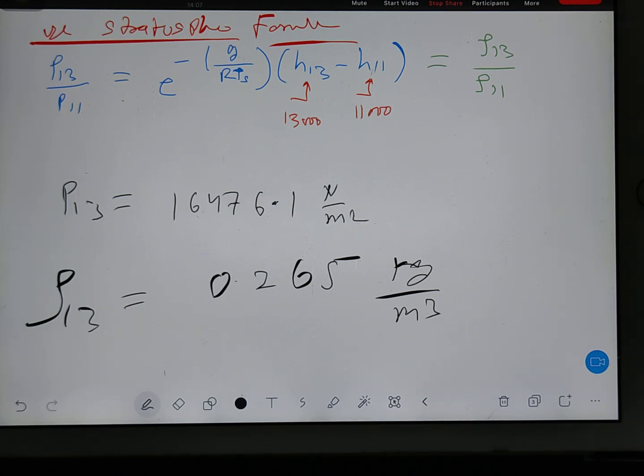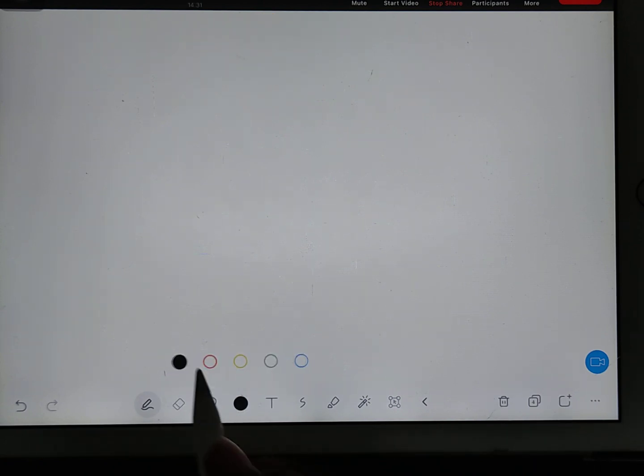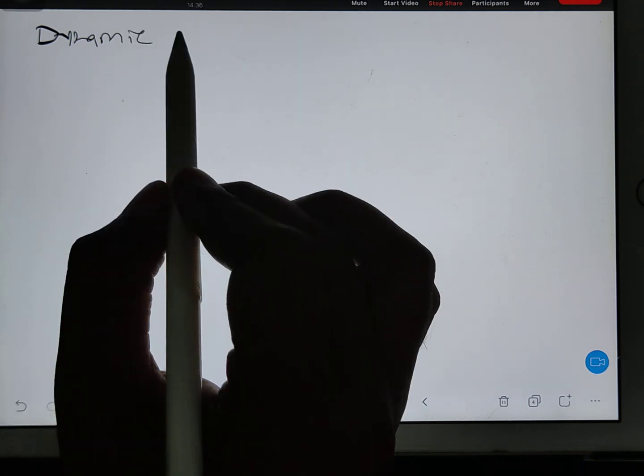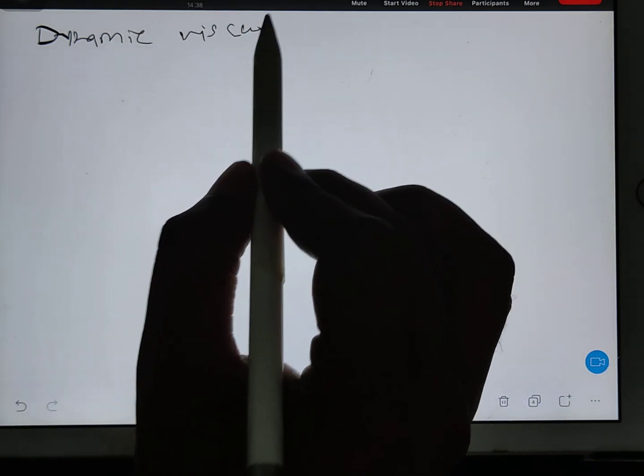Now I am taking a very important topic, dynamic viscosity. We used to calculate for troposphere also, stratosphere also, but that is free from the atmosphere concept. Dynamic viscosity variation is not based on your altitude or these kinds of formulas. It is given by the Rayleigh formula. So I am changing the page. Take down dynamic viscosity calculation.